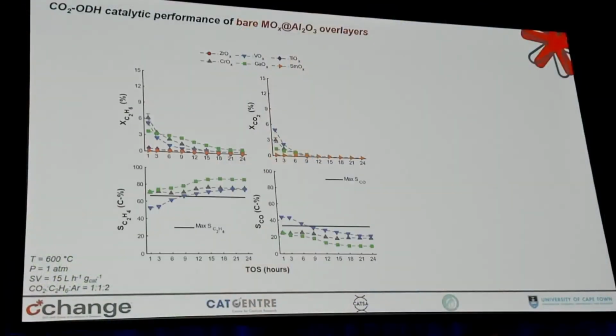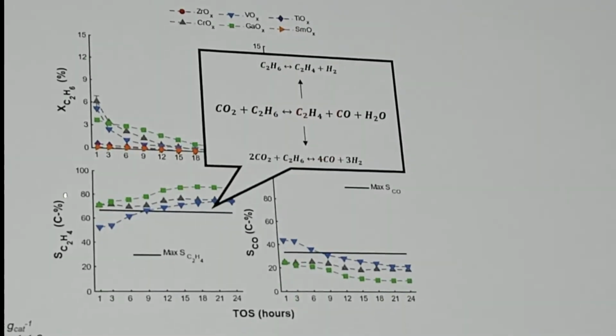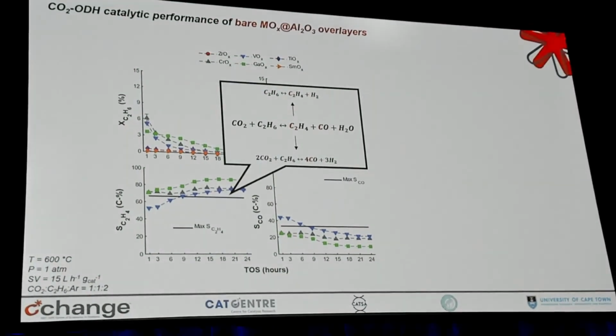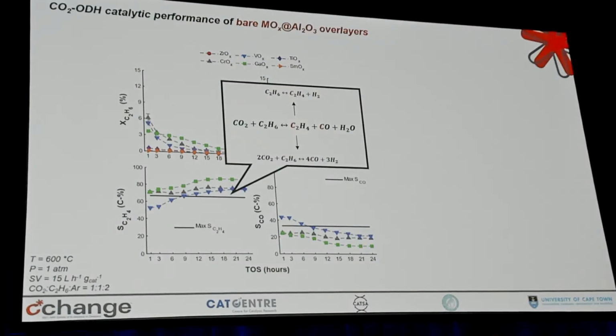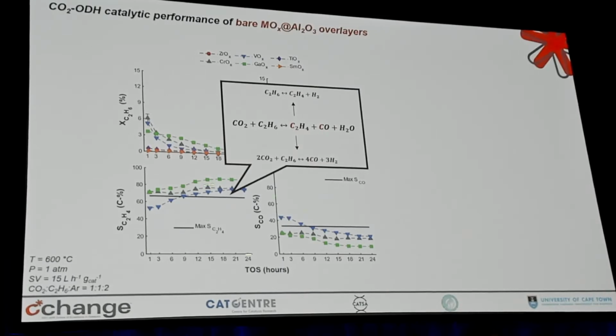If we look at the selectivity, we see that we produce quite a significant amount of ethylene, but I would like to explain the selectivity because it's calculated based on carbon percentage. And if we look at only CO2 ODH behavior, we would have 67% ethylene selectivity. If we would have increased selectivity, then the direct dehydrogenation reaction is becoming more dominant, and if we produce a lot of CO, we would most likely have the dry reforming reaction happening.